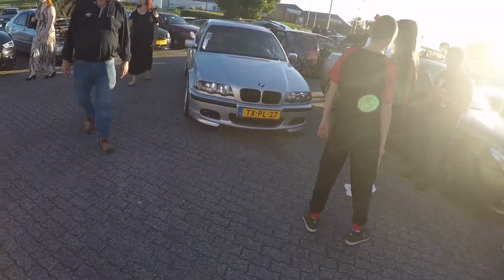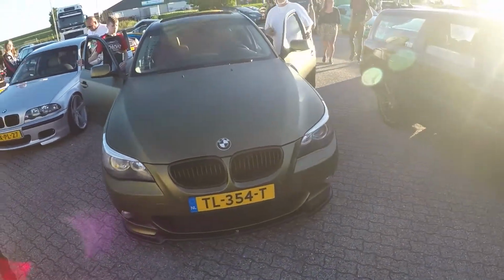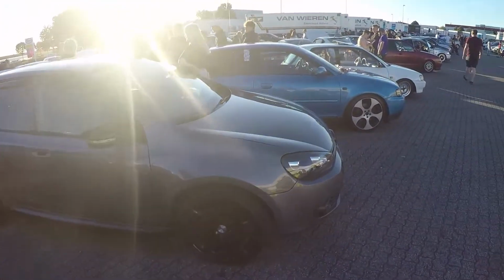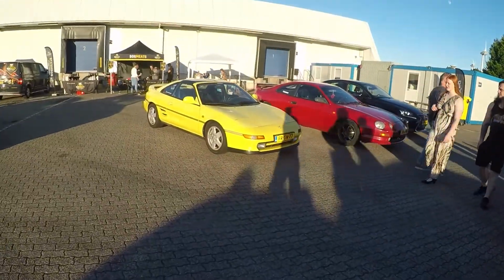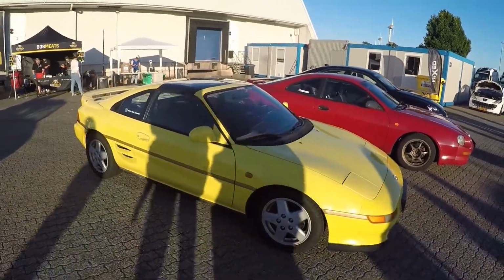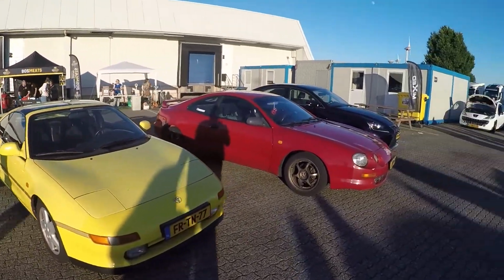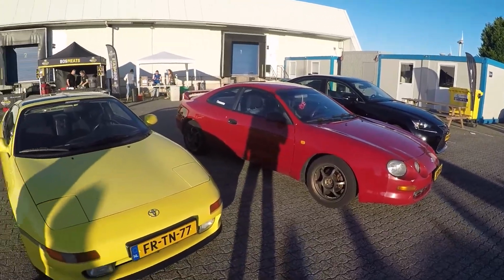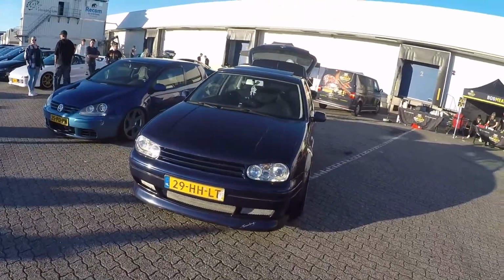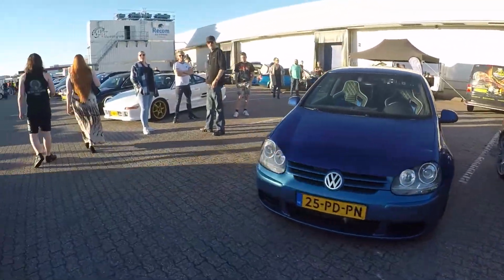E46. Nice color. But stock. I'm hating way too much on all these cars. But me thinking just, you know, if you go to a car meet. And true, this is pretty stock as well, but then again, this is a way cooler car to start with. And a Celica. I mean, at least he has a different bumper. Something been done to it.